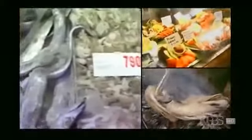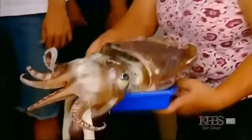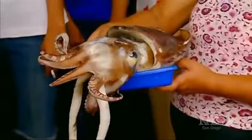Cuttlefish, octopus, and squid are eaten around the globe, harvested on a large scale. The total reported world catch is more than 3 million tons per year, worth more than $6 billion. Our taste for all things calamari overwhelms even their best camouflage. But is there one cuttlefish no one should ever eat?